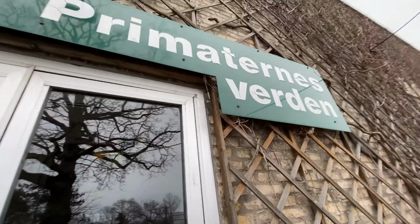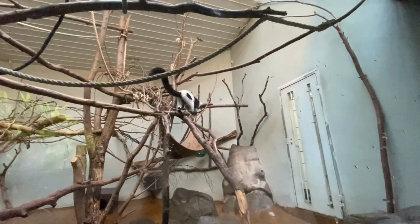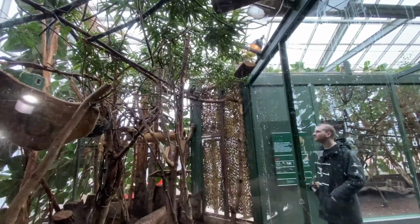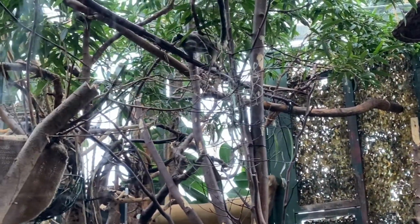Next stop on our tour of the zoo today is the Primate House, as you can see. Got some lemurs. And this guy's got a pretty cool moustache going on.